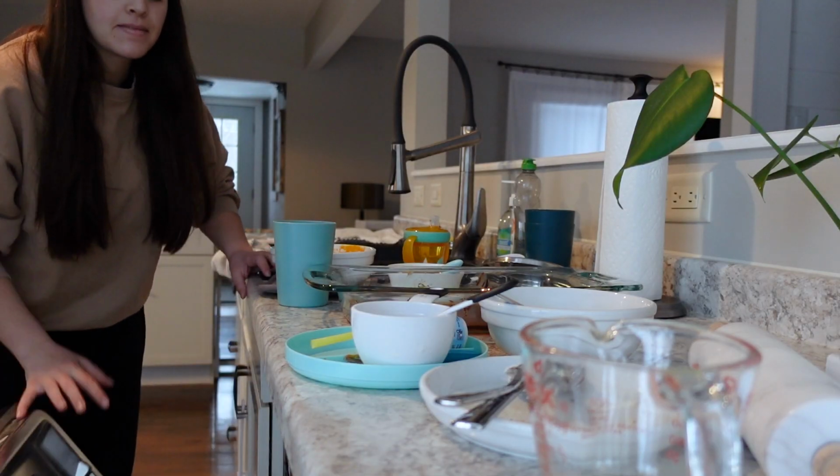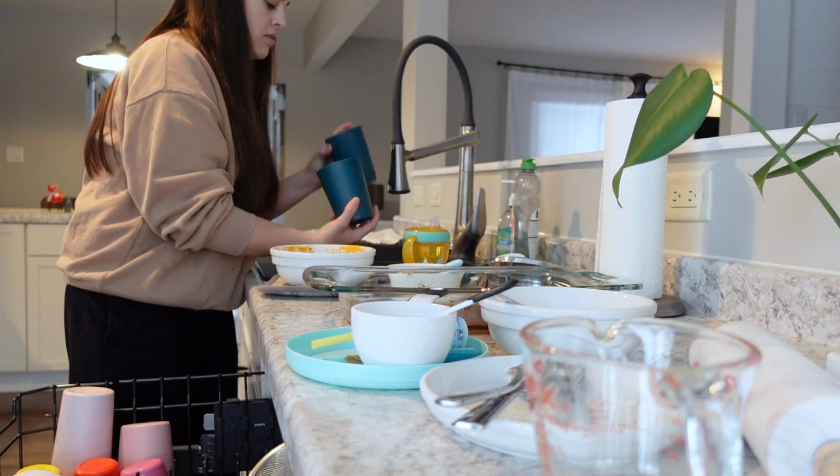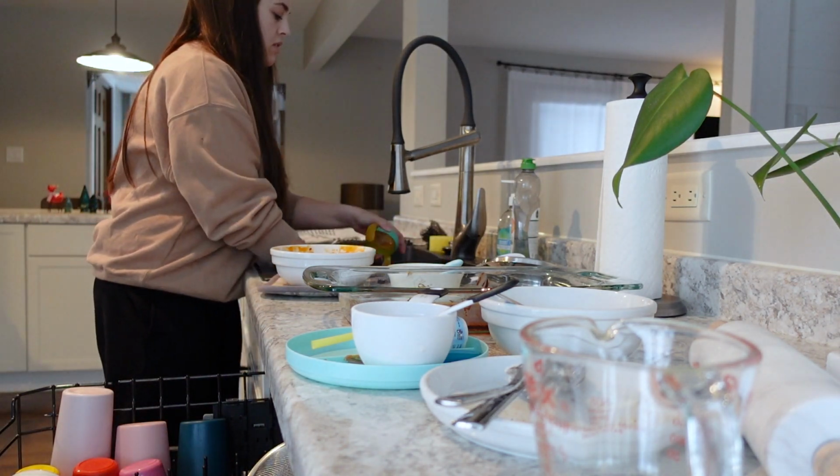Now we are moving on to dishes. I usually try to start with the ones that can go right in the dishwasher, so just cups from water that were basically already clean.